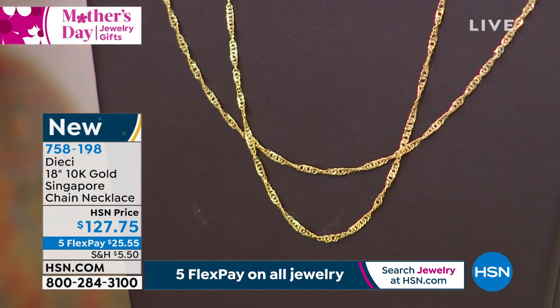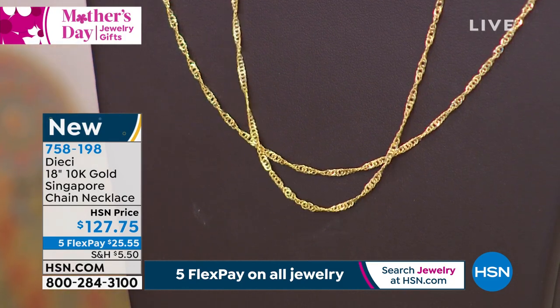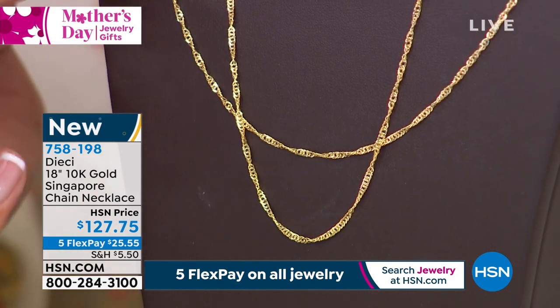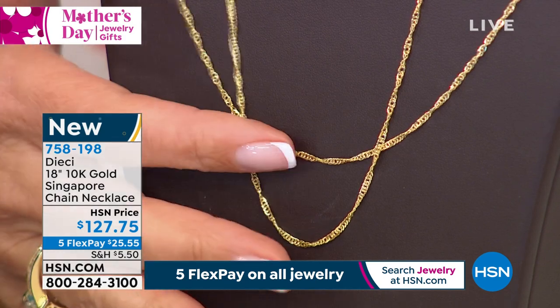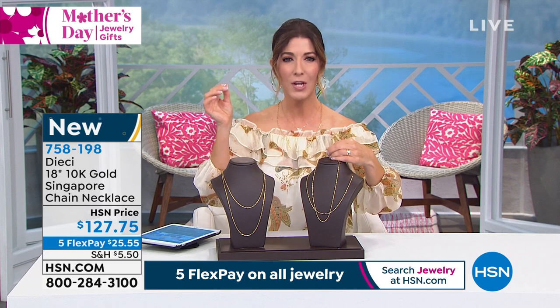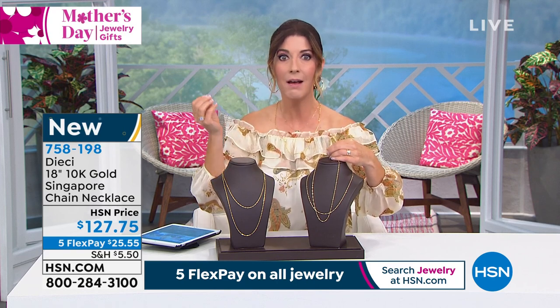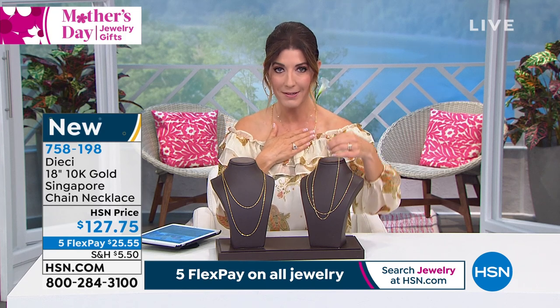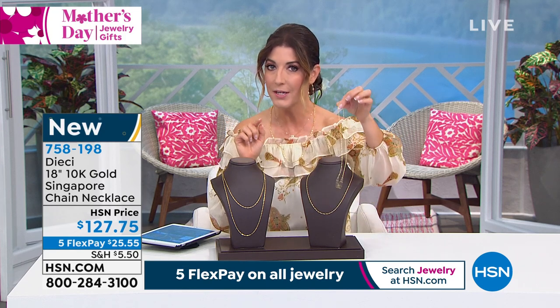Like, once you own a Singapore, you'll wonder, how did I live without that? Because maybe this is going to replace some of those other chains that you have right now on some of your favorite pendants. And maybe you're not wearing those pendants because the chain is tangled, or maybe the chain is a little twisted, or maybe it's in knots in your jewelry box, or maybe it's so thin you're worried you're gonna lose your pendant. A Singapore is really strong.